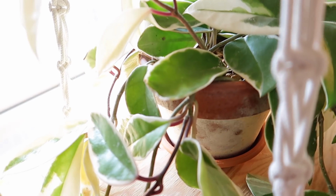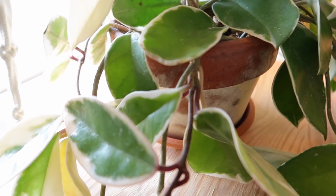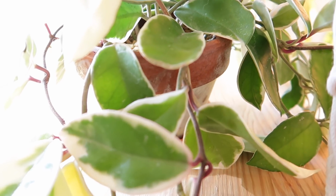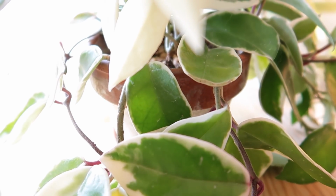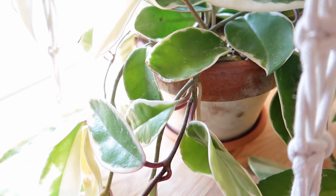It has a lot of patina on it because I've had this plant in this pot for a long time, so it's got a lot of buildup, and I personally like the look. Some people might find it offensive, but you can always clean it off.